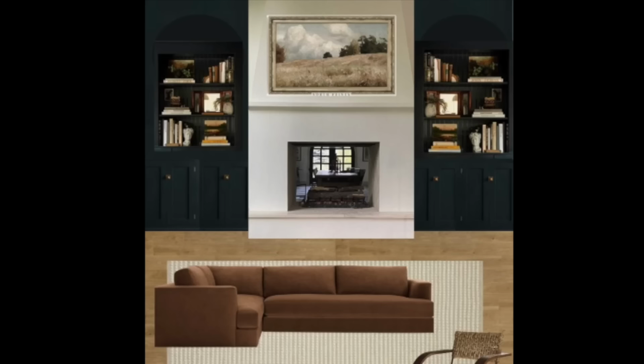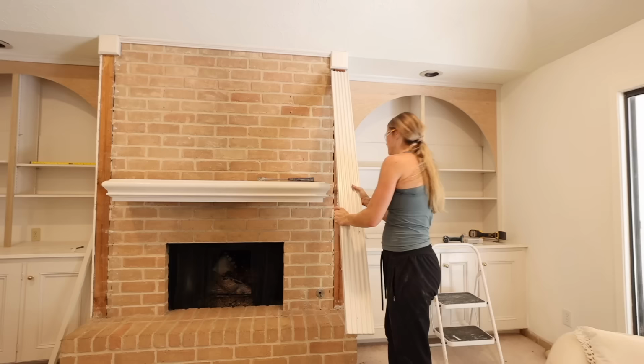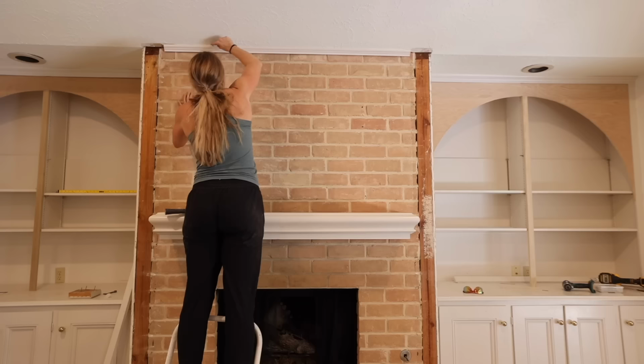This week, we plan to take the next step towards the final vision for this space and stucco over their existing brick fireplace. Step one in this project was to remove the existing old trim and mantle. Like a lot of things in this house, whoever built this mantle did not intend for it to ever be removed, and so the only way to remove it was to break it apart piece by piece.